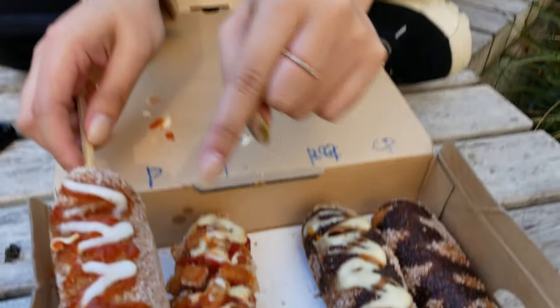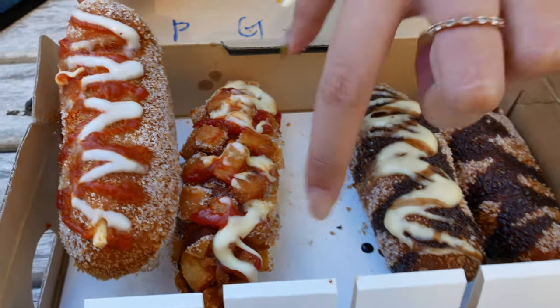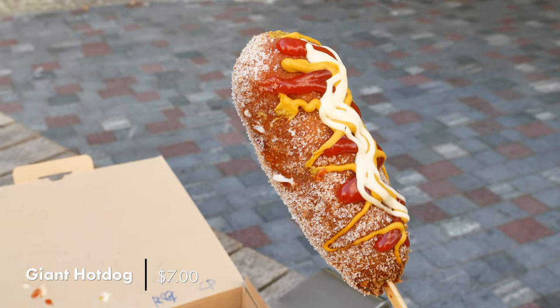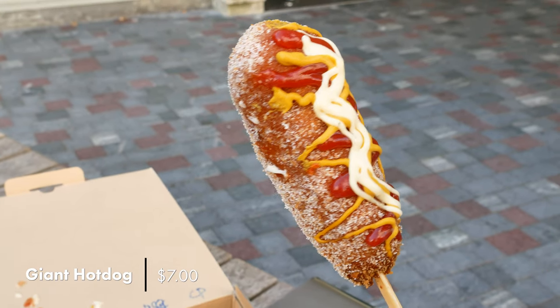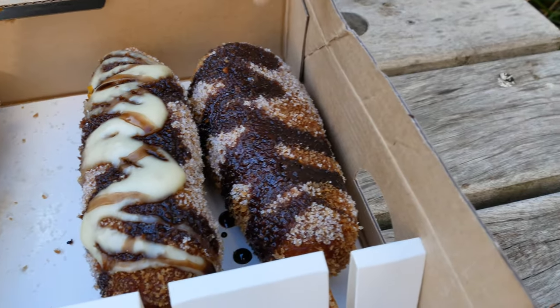So starting off, this is their mozzarella one, the mighty potato, and there's a missing one, but we'll show it. It is basically the giant hot dog, but that's for our parents. This is the rice cake, and this is chocolate peanut, also known as Snickers.